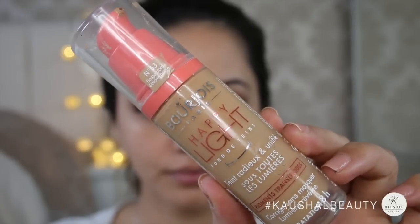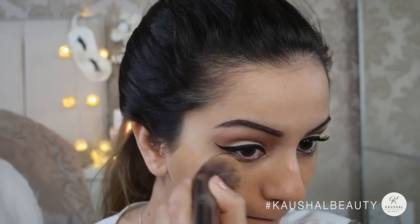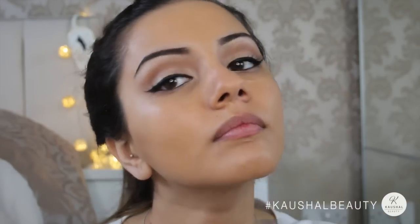For foundation, I use the Bourjois Happy Light foundation in number 53, and it is a tad bit darker than my skin tone, but it was fine because I was going to go in and do some highlighting and concealing afterwards, so it all evened out in the end, and just blending that all in and making sure it's nice and seamless and flawless looking.